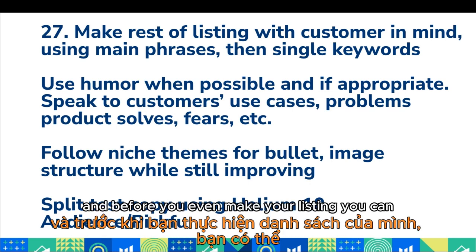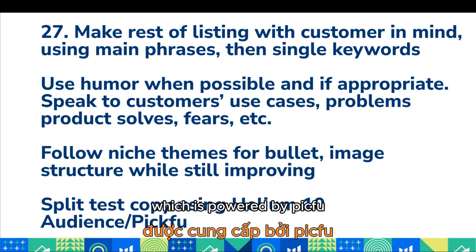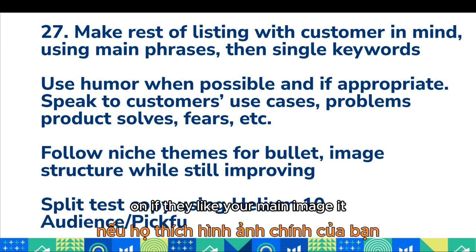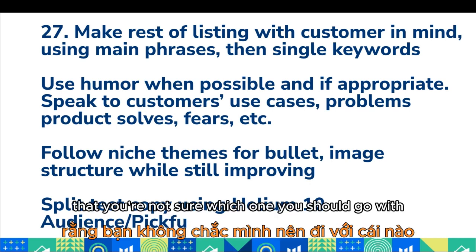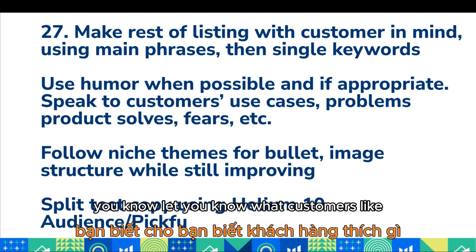And before you even make your listing, you can set it up in Helium 10 Audience, which is powered by PickFu, in order to maybe get some feedback from customers on if they like your main image. Especially if you have 2 or 3 main images that you're not sure which one you should go with, then that's really going to let you know what customers like.